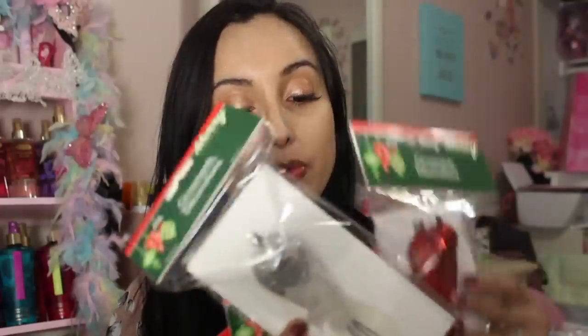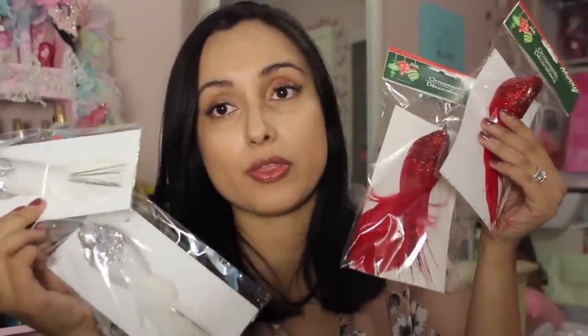You can clip them on, you can use them on wreaths, you can stick them on your Christmas tree, you can literally stick them onto anything because they have that little clip, or you can use them on their own. I did get about 4 of those in total because I just thought those were so pretty. So I got 2 of the red and 2 in the silver with the white feathers. Those are going to be great on my Christmas tree. I mainly got them for ornaments, but you can use them for wreaths or other things.